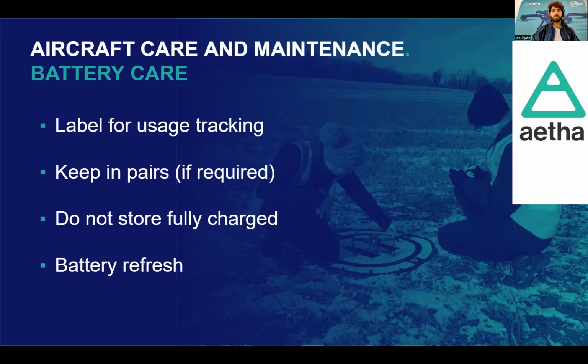Make sure you are always flying the same pack or set of batteries at all times. You don't want to be mixing and matching between different ages or different cycle counts, because they can also have different efficiencies and it can cause different cell errors and so on.